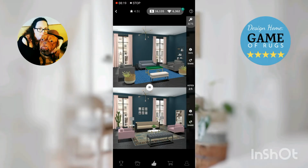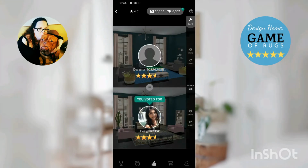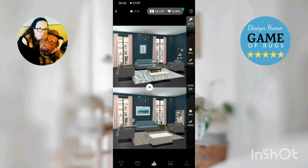Okay, I don't know what's going on at the top. The table is no good. There's no art. The room at the bottom is not hanging together well. A different rug would have helped. A different couch, like the couch and the armchairs don't go together that well. But I still think the room on the bottom is better than the room on the top. So we'll go with that.